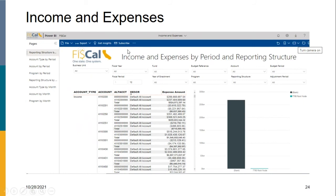So the structure is basically, we have the account tree structure on the cross tab on the left-hand side, and on the right-hand side, we have the drill down graphs based off of the reporting structure for this particular report. But if there is a program view on the next dashboard page, the chart will cater to the program tree and it can be drilled down to the lower levels.